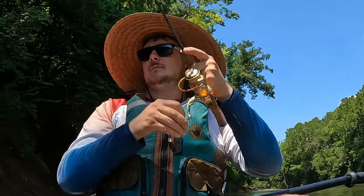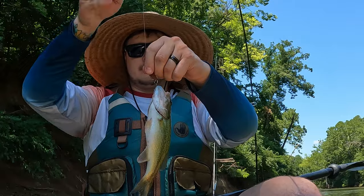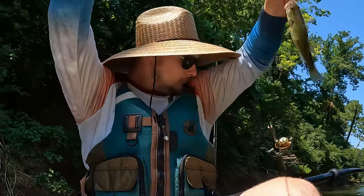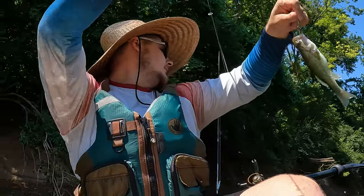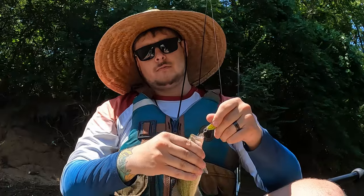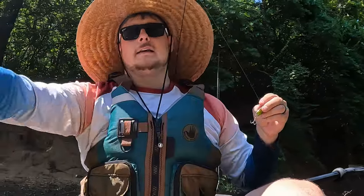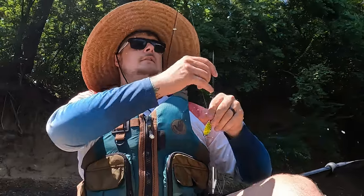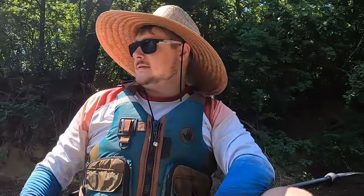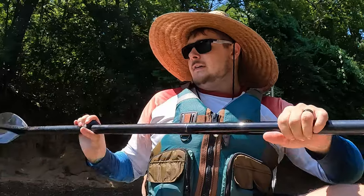Whoa. Okay, this is a nice little jumping bass here. Nice. I just kind of came closer to the shade over here. Here goes my pole. Get my little chair strap. I was reeling this guy in. He straight jumped clean up out of the water. Another one. Guess I'm just going to work this. I was not successful in my endeavors getting out of the kayak and fishing that little area up there. Oh well, not the end of the world.